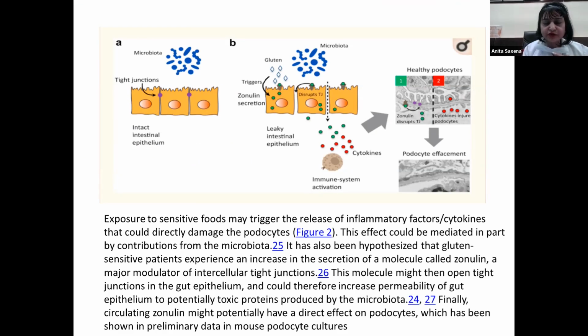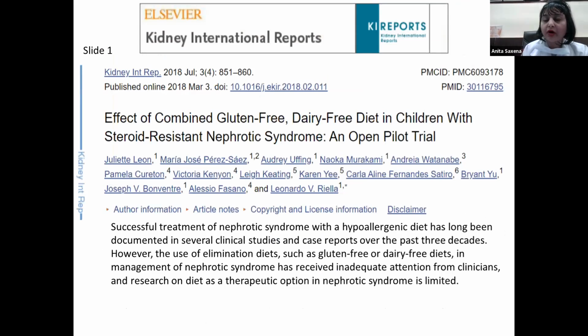The exposure to sensitive foods may trigger the release of inflammatory factors, the cytokines that could directly damage the podocytes. And here in nephrotic syndrome, we are talking about the effacement of podocytes, and we are so worried about it, so you have to do something about it. Therefore, there are several papers now on elimination diet, where you start eliminating one food after another, and you see a wonderful result in these patients. Successful treatment of nephrotic syndrome with hypoallergenic diet has long been documented in several clinical studies and case reports in the past 3 decades. So you can try this on your patients.